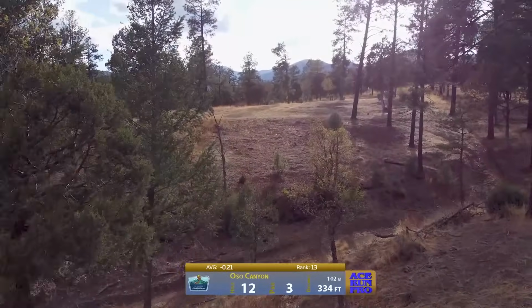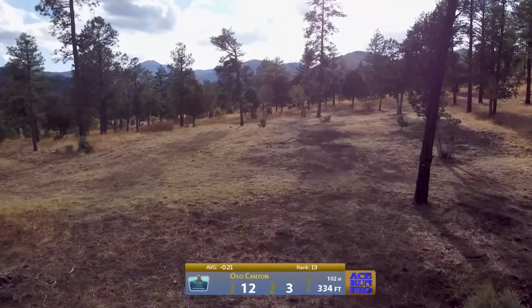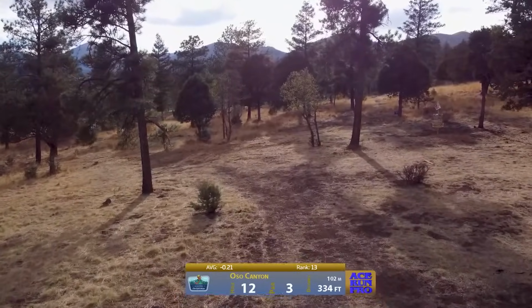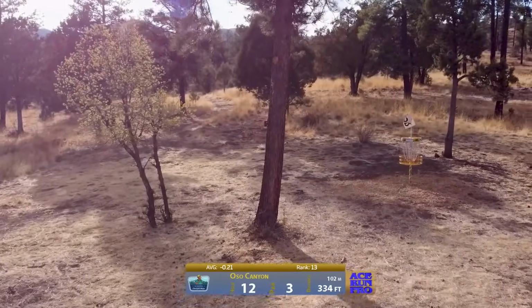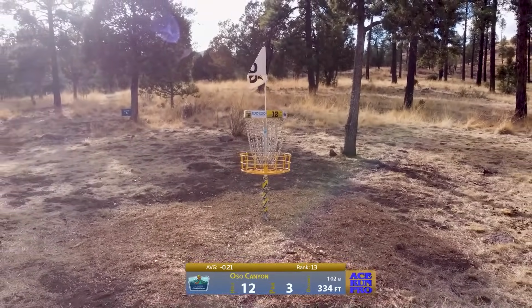All right, welcome back to the action. We are on hole 12. This is one of my favorite holes out here. Par 3, 334 feet. It is a left to right turning shot. Turnovers, forehands. Really the turnover, I think, is the optimal play here to get yourself a look as this basket slowly winds its way back over to the right-hand side. Relatively level shot, too, which is so rare on this course. So it's great to see something that you're kind of used to.